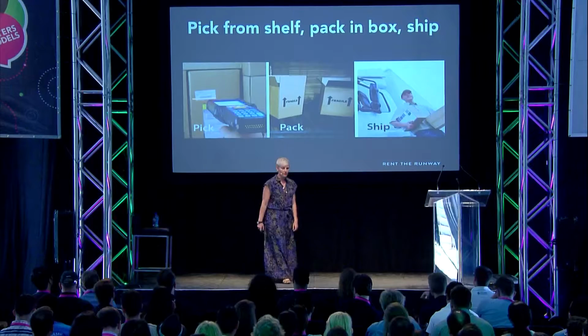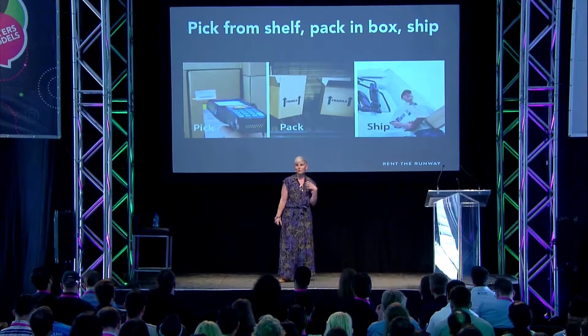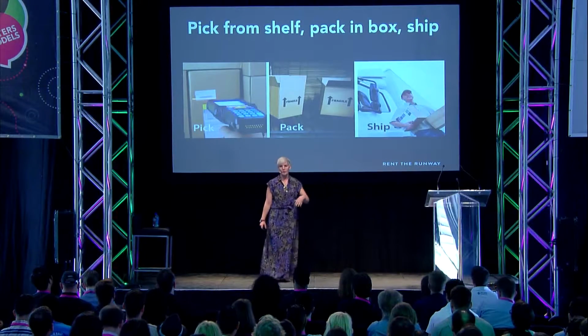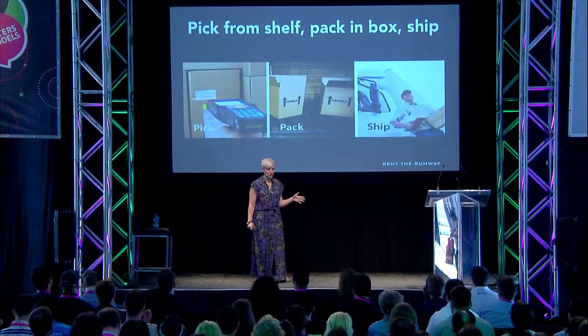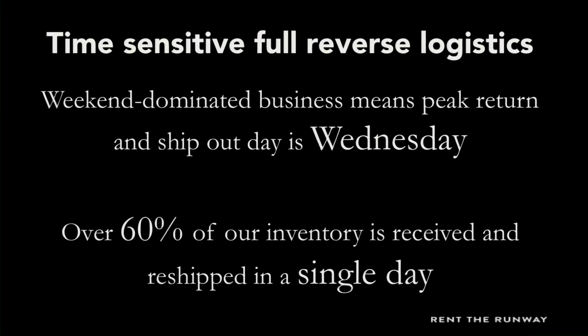So what kind of technology did we add? Well, very briefly, for those of you not familiar with warehouses, in most typical e-commerce, you're concerned with this very simple path, right? Pick from a shelf, pack in a box, ship to a customer. Optimizing for that. If you run a small e-commerce business, you probably have a third party running your warehouse. Okay, great. Rent the Runway, of course, has some unique problems. In particular, we do time-sensitive, full reverse logistics, which means that basically everything that leaves our warehouse has to come back into our warehouse.